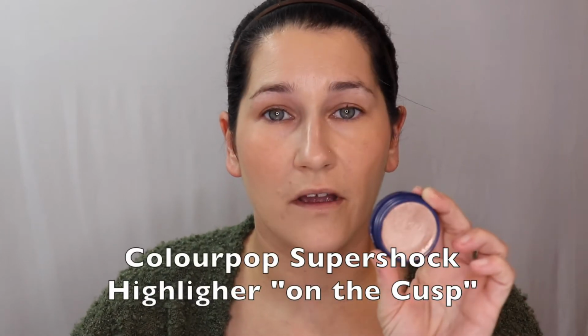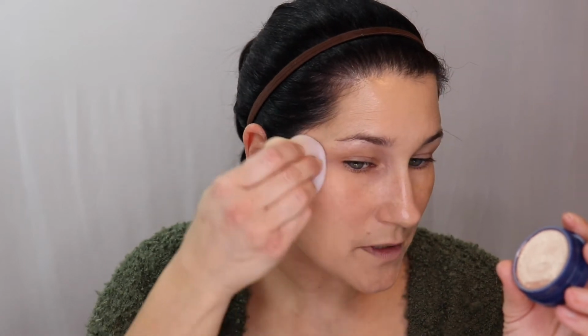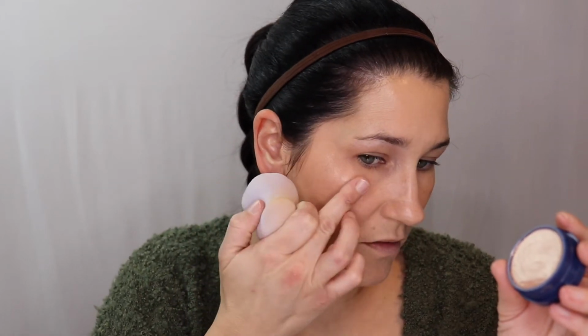Now, if I'm going to put highlight, I usually put a cream highlighter on. I really like ColourPop on the cusp. The best way to apply this is with your finger. And I just kind of pat it in, and then I take my beauty blender and I just kind of move it around a little bit. And I'm just kind of putting it on the high points of my face.